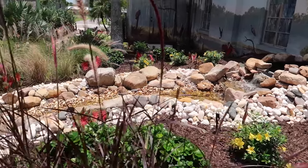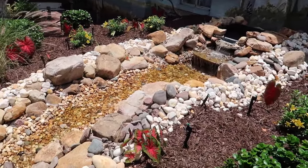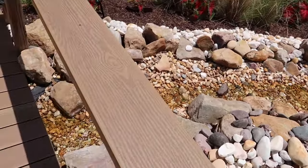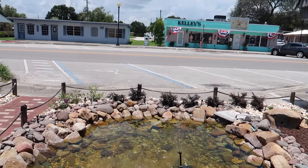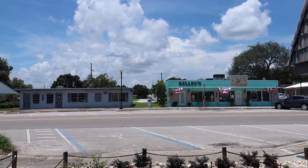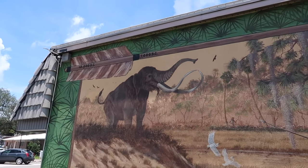Look at this. Amazing. You got a little waterfall going here, all the way down here, underneath the bridge, and out there to the fountain. You got Kelly's ice cream shop across the way. Oh, ice cream, that sounds great. Letting the camera roll in this one. There's just so much to see.